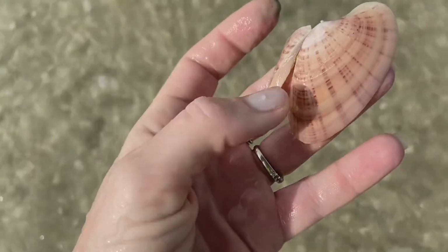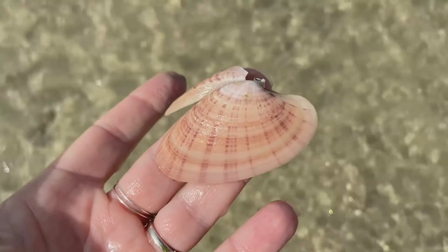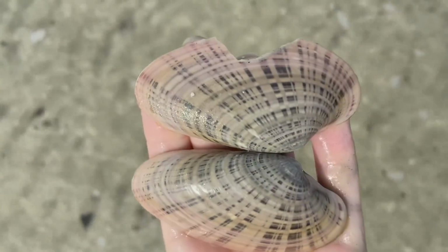Here is another sunray Venus. The critters that live here tend to like to eat clams, so I'm not entirely surprised to find these kind of broken and hanging around. Looks like we have another one. Another sunray Venus. Hinged, broken. Maybe a lightning whelk got at that. Hard to say.